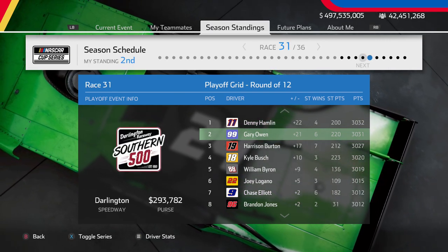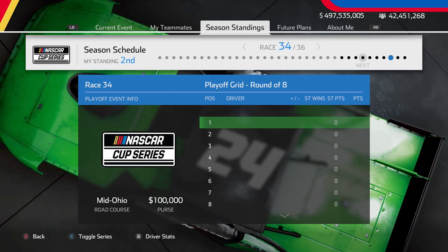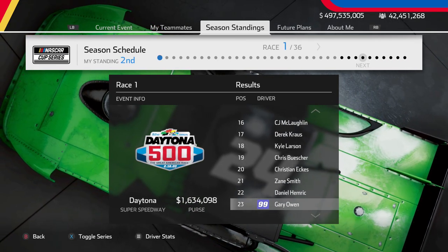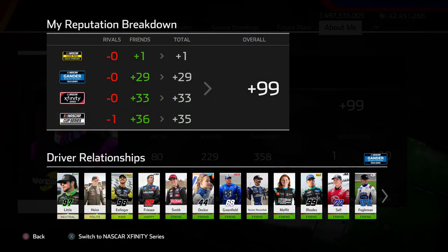In the next round of the playoffs, we got Chicagoland, Darlington, and Talladega Super Speedway. Going to be a very tricky round. And then you see the next round of 8, and then we have Kansas, Mid-Ohio, and Iowa, and then of course the championship at Las Vegas Motor Speedway.